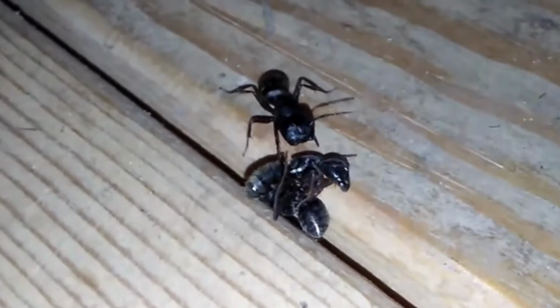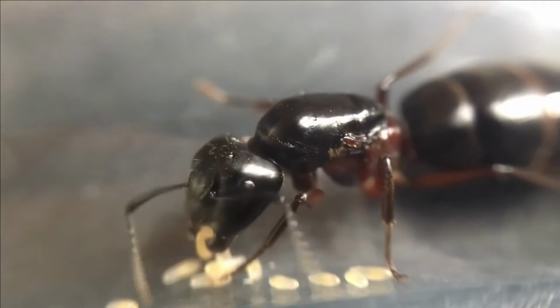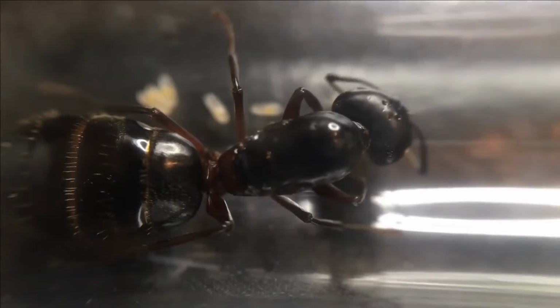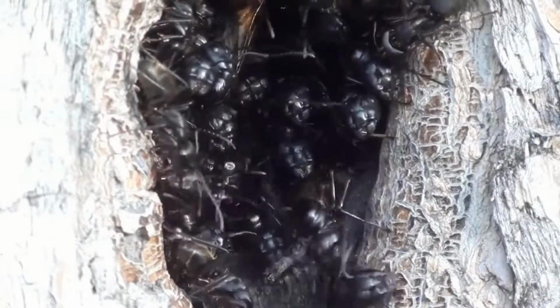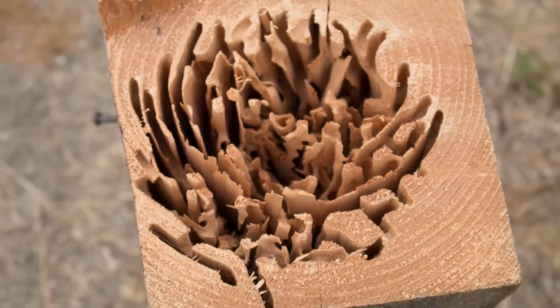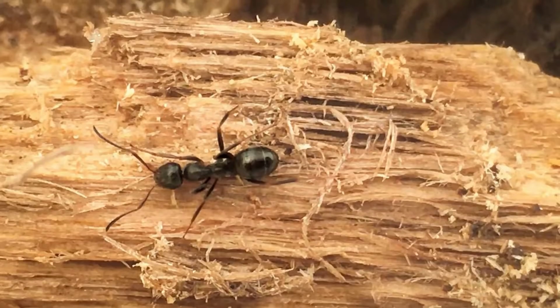Number 9. The black carpenter ant. Black carpenter ants are absolutely gigantic when compared to other ant species. Their name suggests it is an ant that builds, and it does that very well. The building locations of black carpenter ants' nests can make them quite a nuisance for humans. Carpenter ants are unlike termites. They do not eat wood, but they do make a home in it.